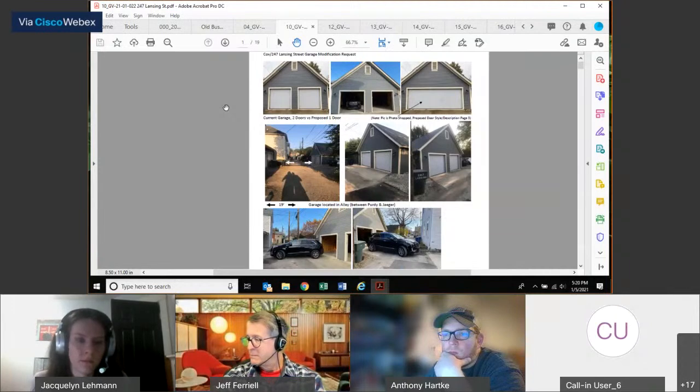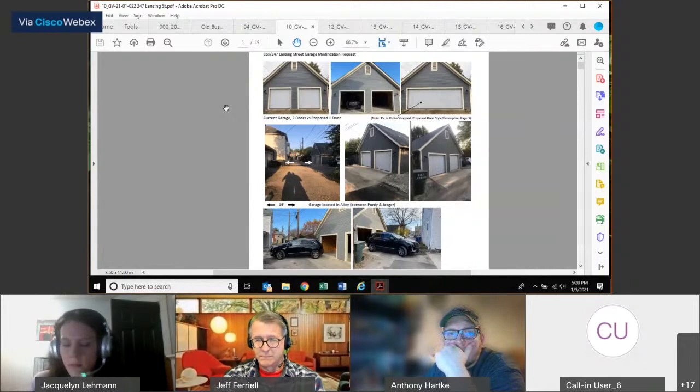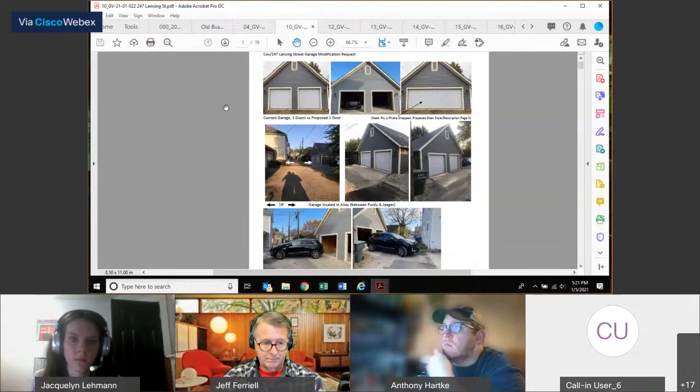The doors that are in there now are 8x7s. They're steel clad with a polyurethane middle, and they have a relatively smooth finish. Is it completely smooth? No, but it's a texture that you really can't see. Other than that, I'm just asking for your approval to find a door that we can put in here and be able to enter the garage.